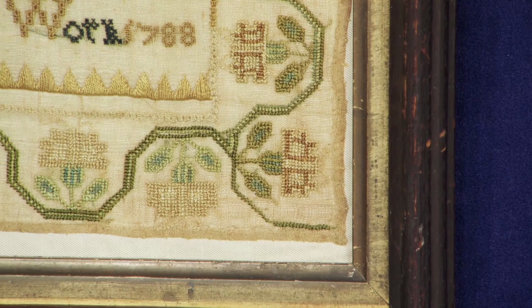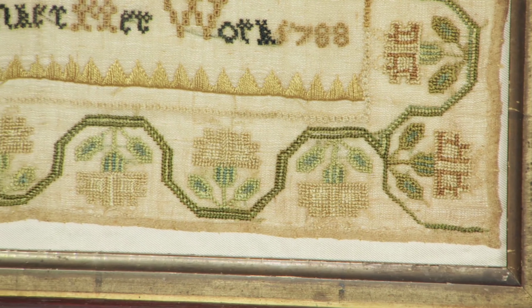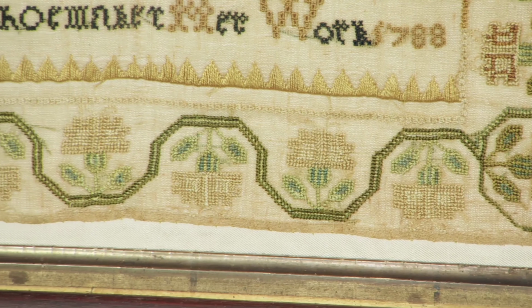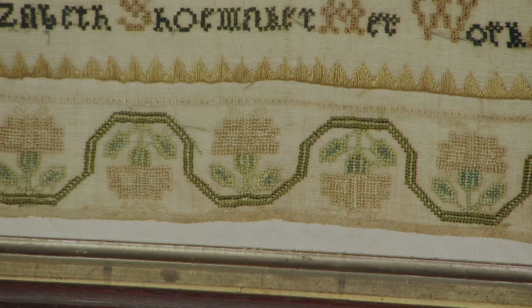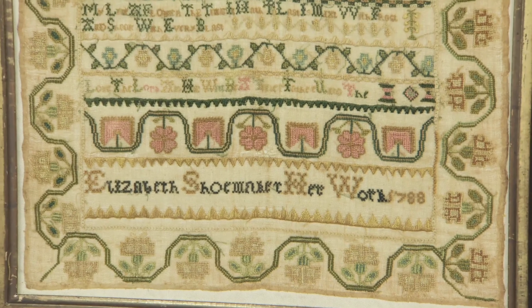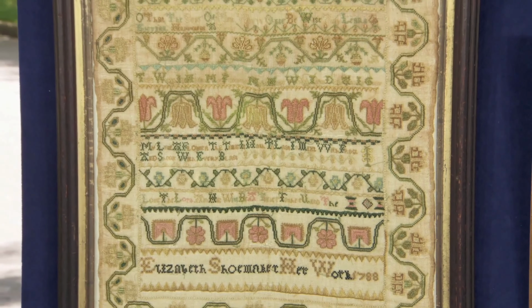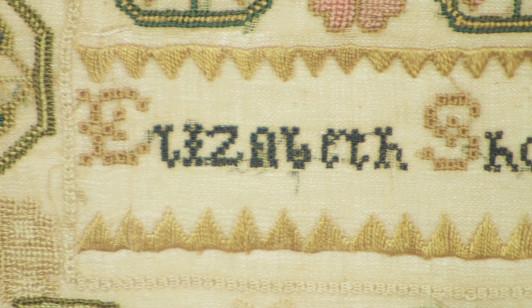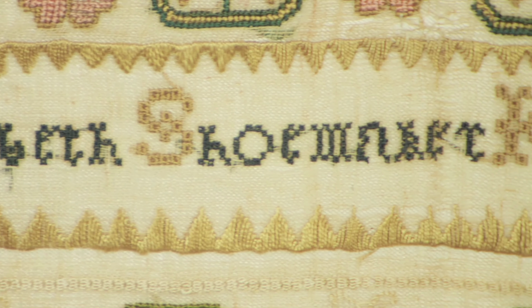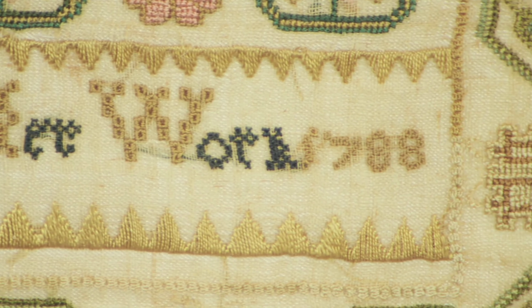The sampler is worked on a hand-woven linen ground, using silk threads in shades of green, blue, gold, and brown, with touches of wool to add depth and texture. Girls between 8 and 15 often made samplers like this as exercises in literacy and arithmetic, as well as in fine needlework. Once completed, they became proud displays in the family home, proof of diligence, refinement, and moral upbringing.